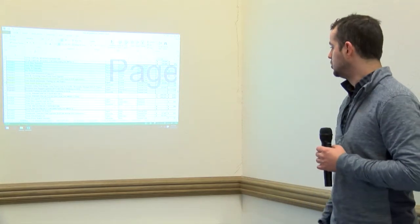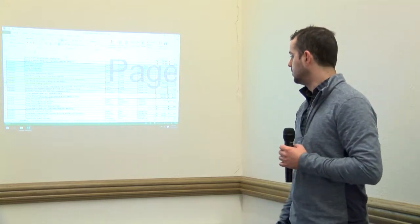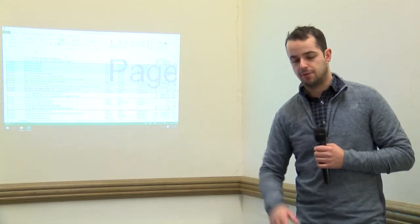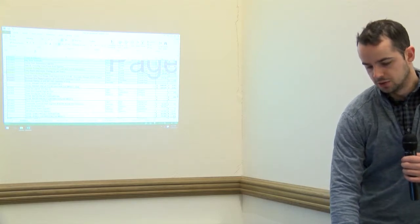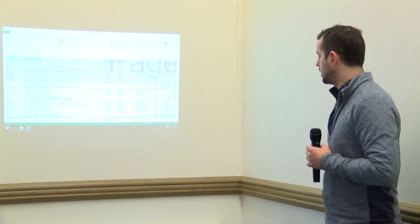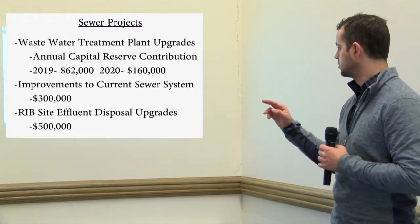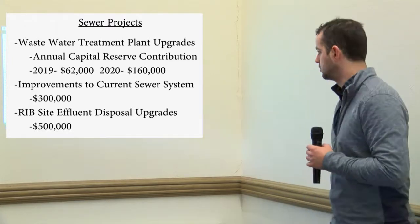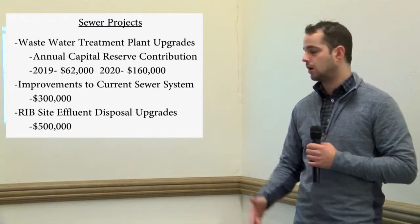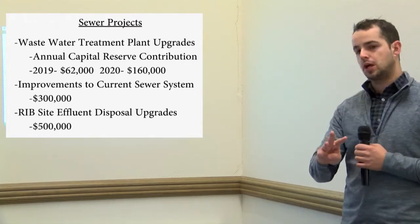And you'll see that out in 2020, we do have a project plan for High End Park, and that would be a $200,000 project, but again, paid for by the rates and not an impact to the tax rate. Similarly, we have some sewer projects, and again, these are somewhat funded by rates, and there's also a portion of this funded by a settlement that you may be aware of that the town received several years ago related to our RIB site. So for 2019, we have three projects proposed here.